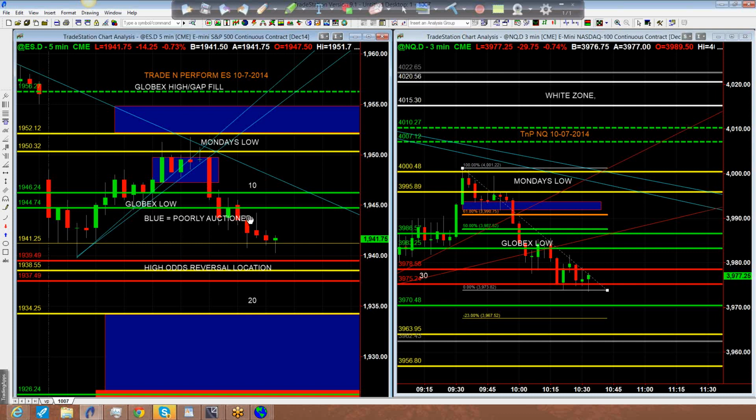But if you were used to making money because in the market you could just buy those extreme gap downs, today was just the first example. There's going to be other days where we get those extreme gap downs, and it's just going to keep falling. People are going to go, I didn't know.